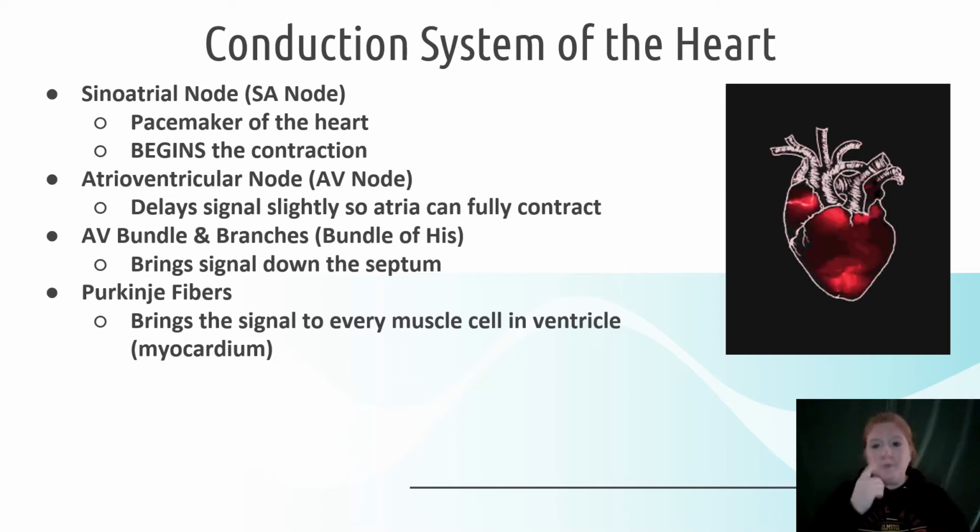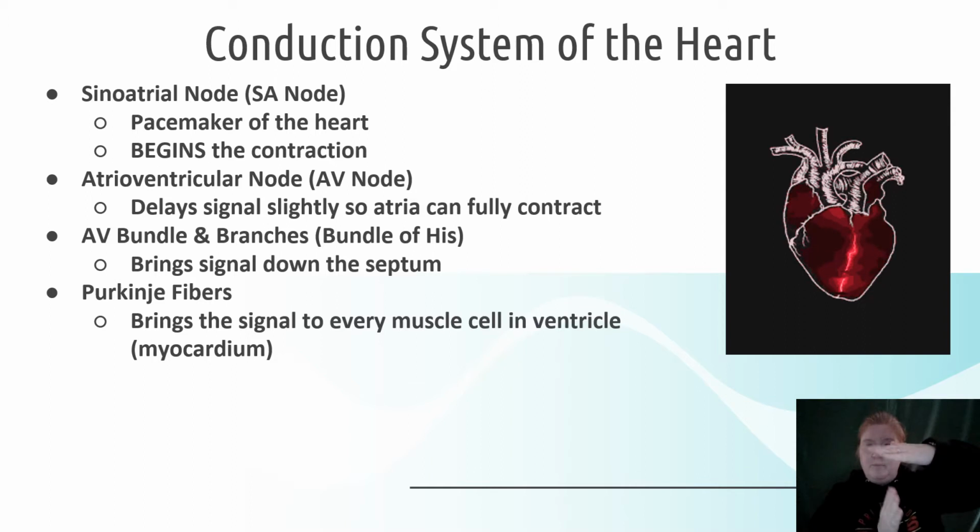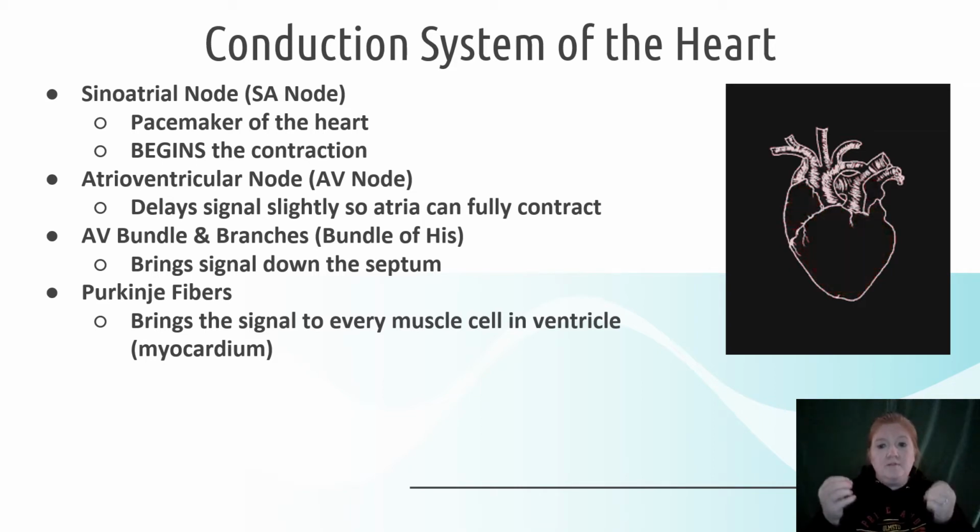So the sinoatrial node or SA node sets the pace. It's the pacemaker of the heart and it begins the contraction, so it's going to begin the cardiac cycle. Then the signal goes from the SA node, which is up in the right atrium, to the AV node. The AV node or atrioventricular node is at the border between the right atrium and the right ventricle, and it delays the signal a little bit just to allow the atria to finish contracting. So it's like, oh, hold up. Okay, go. So the SA node sends the signal to the AV node.